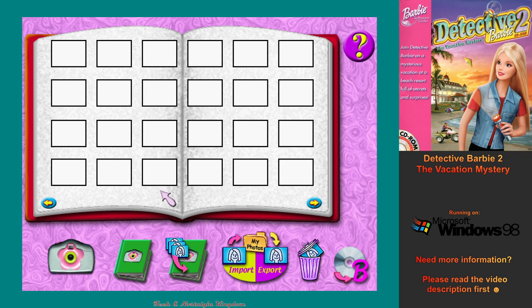If you need any help, click on the question mark and then on the icon you need help with. Click on the camera to upload pictures from your Barbie digital camera. The scrapbook stores all of the photos you have saved. Click on the save icon to save photos you upload from your Barbie digital camera. Just click on the save icon and all of the pictures on the camera screen will be saved.